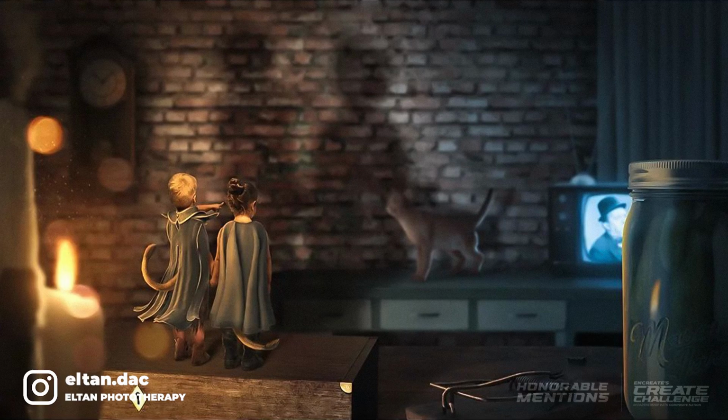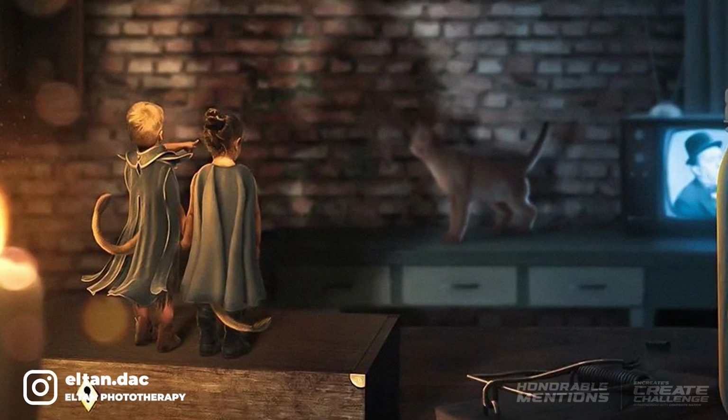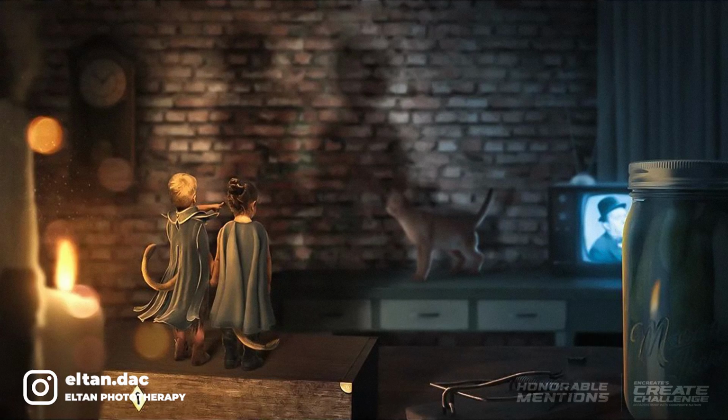A very unique take on the composition by Elton. Love here the Littles inspired piece. Superb work with the lights and shadows. Laurel and Hardy in the television is a nice touch. Lovely concept and composition.